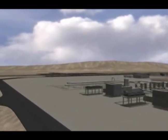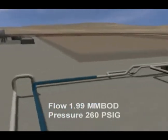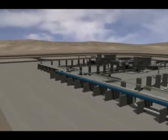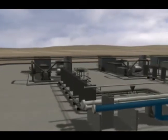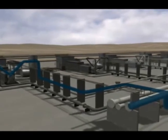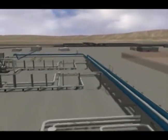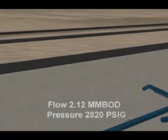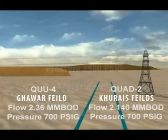The Harad water injection facilities within the Harad GASP will handle the pressurized 1.99 million barrels coming from the Hawaya Water Injection Plant, then injected into the field using two new seawater injection pump trains with a capacity of 12,000 gallons per minute each. The final destination of treated seawater is to be injected in the ground with a pressure of 2,500 psig.